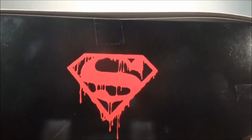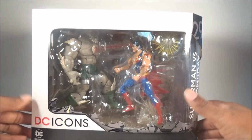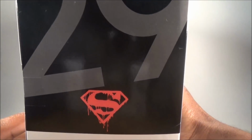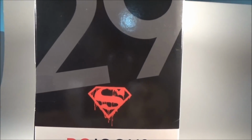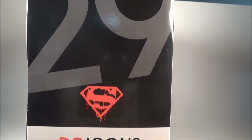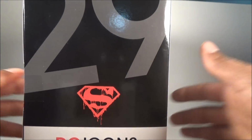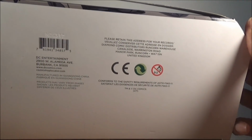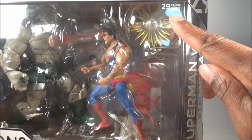First things first, top of the box, the bloody S, 'cause it's death time. Spoiler alert. 29, that is the number. And to be quite frank, it is the last one, I believe, the very last Icons of the year for the Icons line. Bottom of the box, you got your warnings, under 3-year-old not recommended to play with this. 29 pieces.